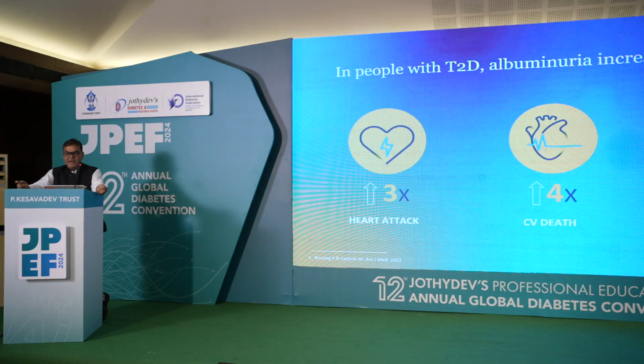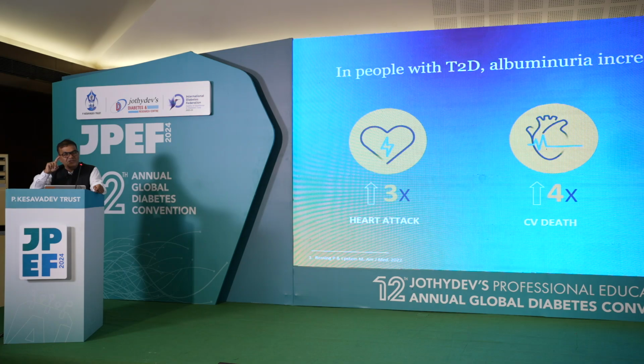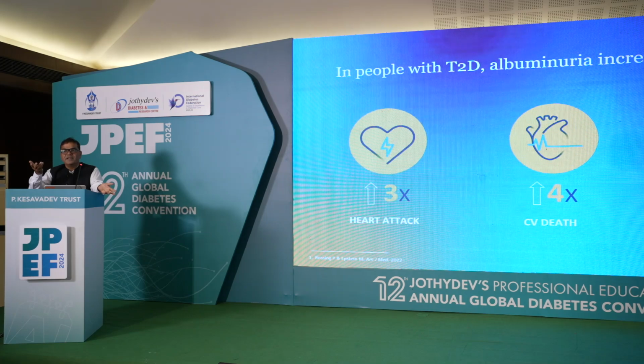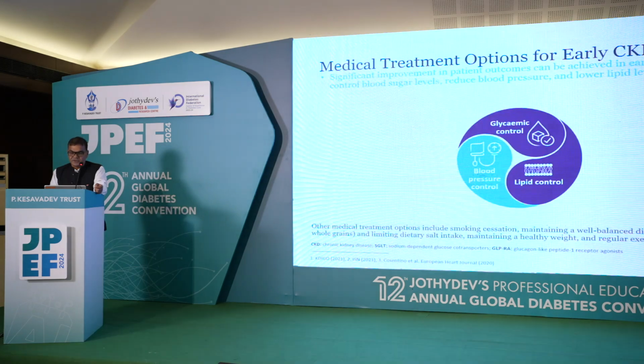In people with type 2 diabetes, albuminuria increases the risk of heart attack by 3 times, CV death by 4 times, and heart failure by 5 times. I am not saying that urine albumin creatinine ratio is only for CKD prevention. Yes, definitely CKD is a major challenge which we have talked about, but if the urine albumin creatinine ratio is high, because it's a sign of endothelial dysfunction, it also increases the risk of CV death, and it also increases the risk of heart failure too.